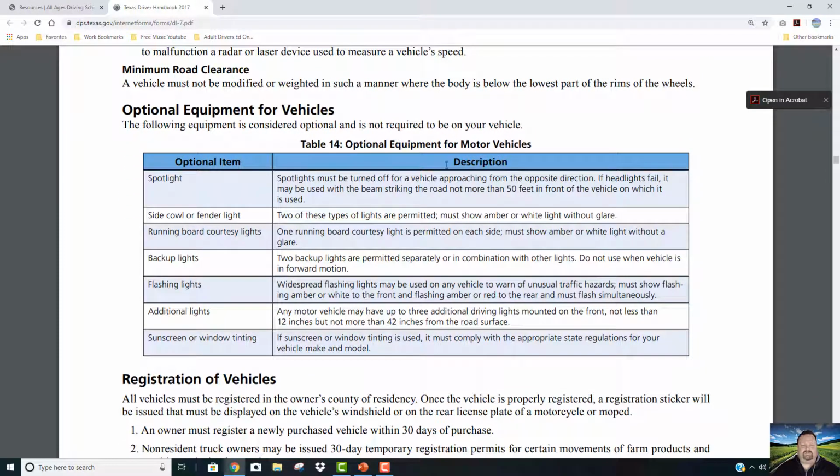Optional equipment. These are things that you can have on your car, but they're considered optional. So you could have a spotlight, just kind of like that of a police car. They have that little spotlight next to the driver's side mirror. You could have fender lights. You could have running board courtesy lights. You could have backup lights. You could have flashing lights.